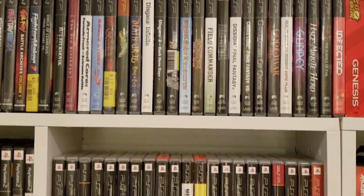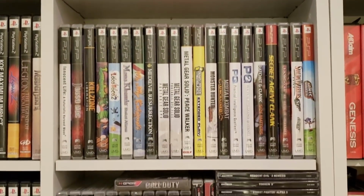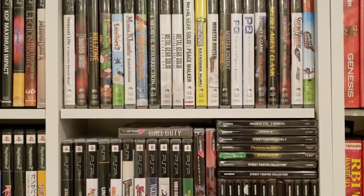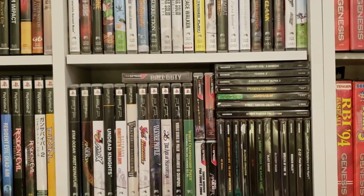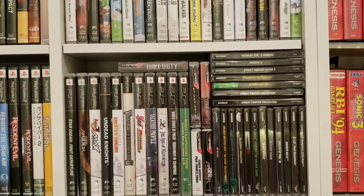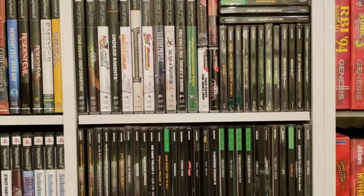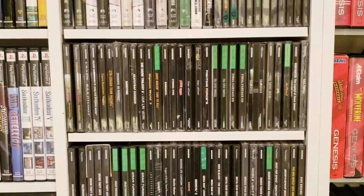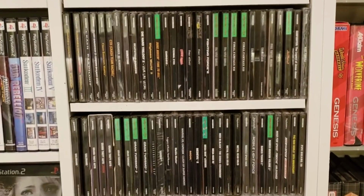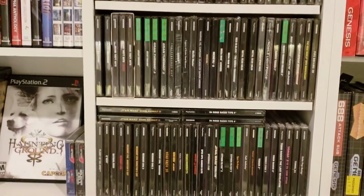Back at the top we have Sony PSP games. Next to those we have Nokia N-Gage games. Remember that system? The phone taco? PS1 is next to that. Same thing with this system. I don't pick up everything I see, just the classics or the ones that I find interesting.